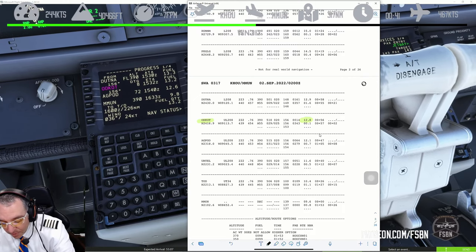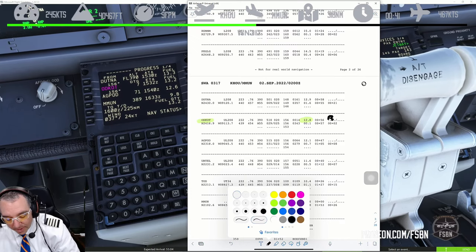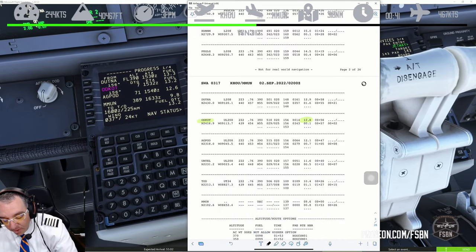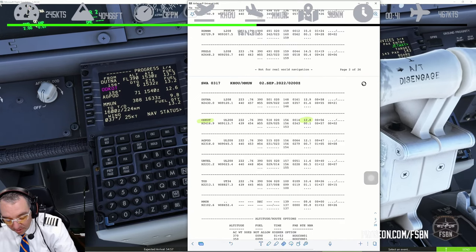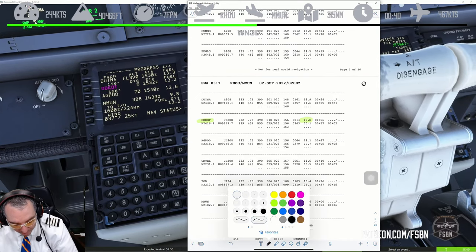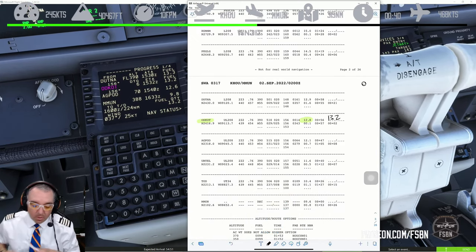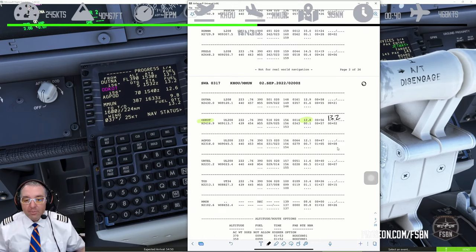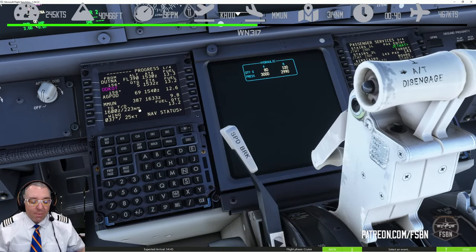So what I like to do is write 13.2 in here just to let us know that we're doing a pretty good job on the burn. This aircraft does fantastic on the burn as well. So 13.2 is hooked up. We're good to go with it. Got about 223 miles to top of descent.